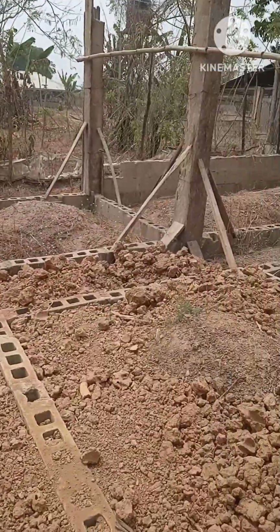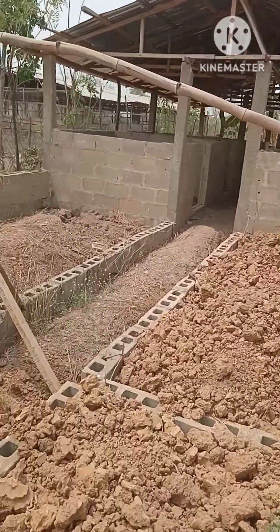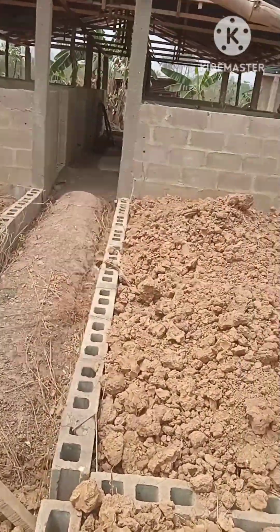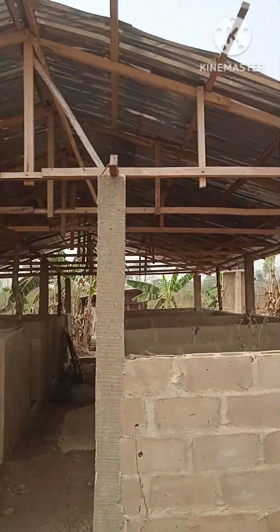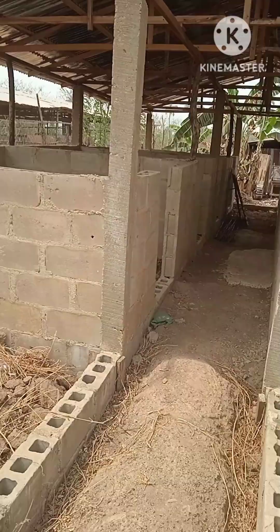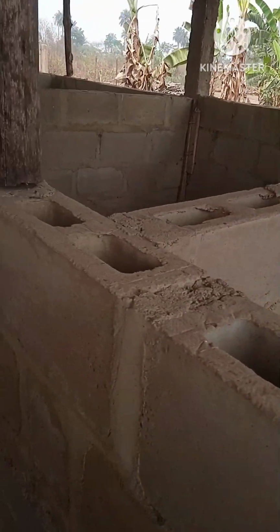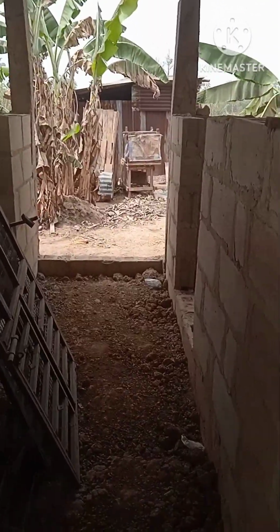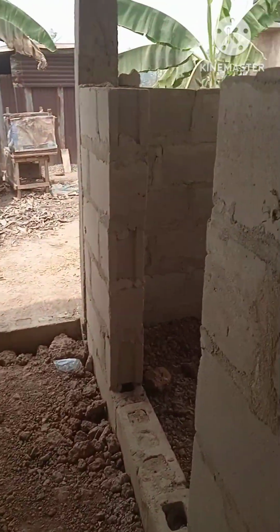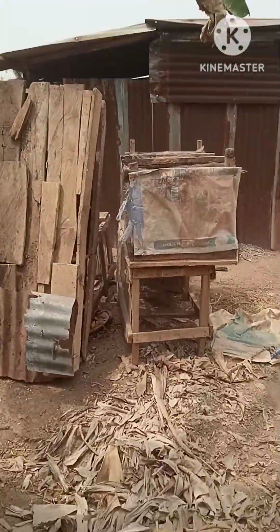There is no pig currently in this pen, it's just an extension for when I have more pigs on the farm. Currently it's still in progress, not completed, still building. That is the feed store over there. So that is it. Come out to the front.